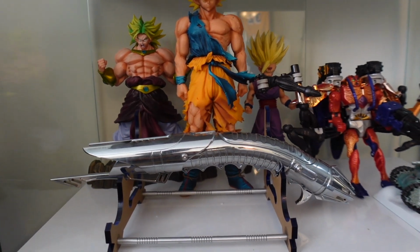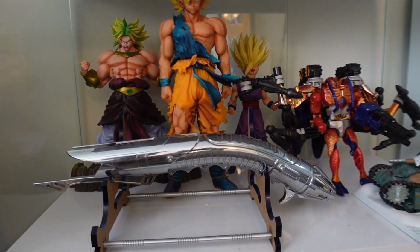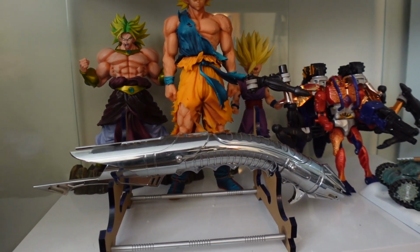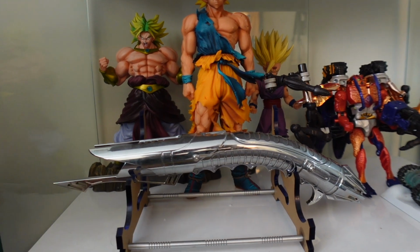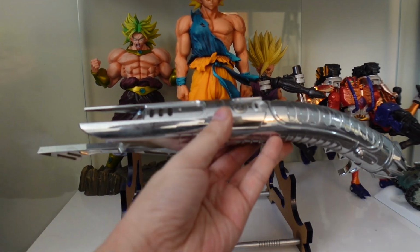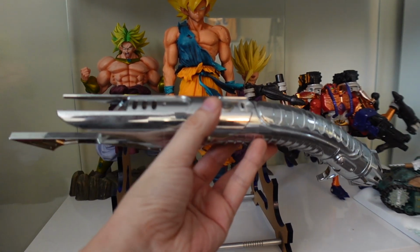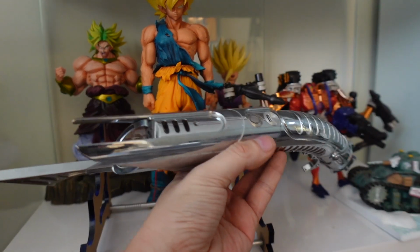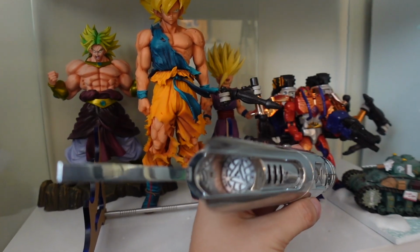This is a lightsaber that was custom made for me by the saber company Saberforge, and I did a video on this already. This looks like Count Dooku's lightsaber. It's actually Darth Bane's lightsaber, and I got it custom done in chrome. So I have a chrome finish. Took them 6 months to make this. They, you know, hand built this and everything. It's really, really nice.